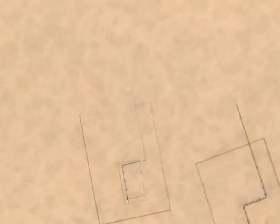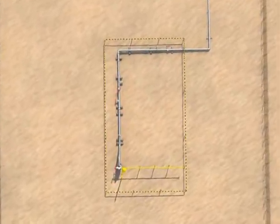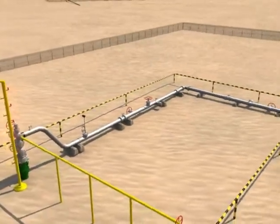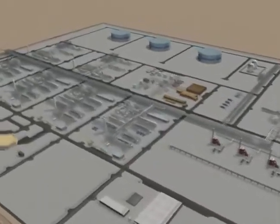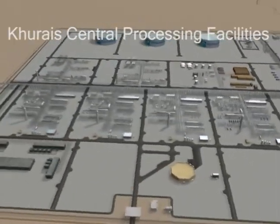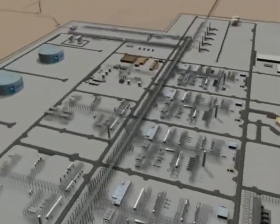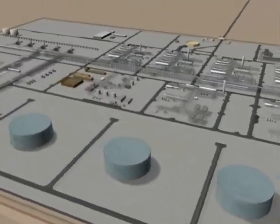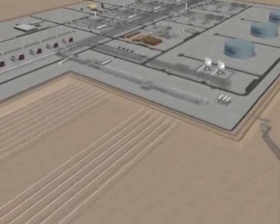236 oil production wells will be drilled to meet the production of 1.2 million barrels of oil per calendar day, connected by 8 and 10-inch flow lines above and below ground. The scope of Khurais central processing facilities consists of 4 GOSP, 2 gas trains, 3 oil storage tanks, 2 NGL spheroid tanks, 5 CGT-driven seawater injection pumps, plant utility, control room, workshops.